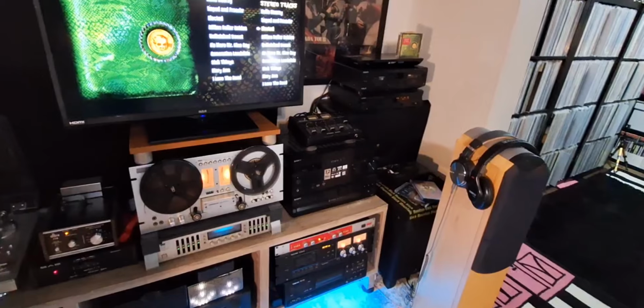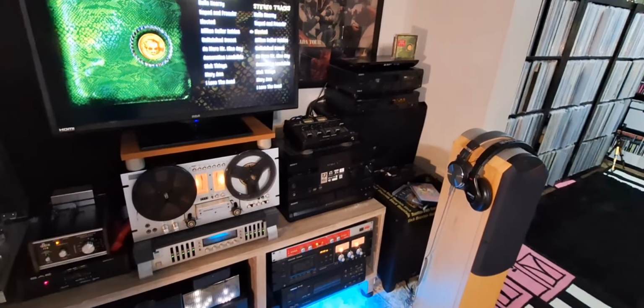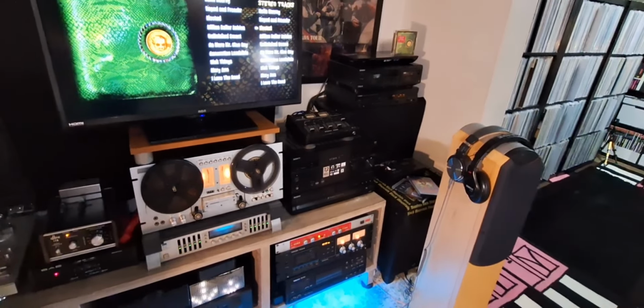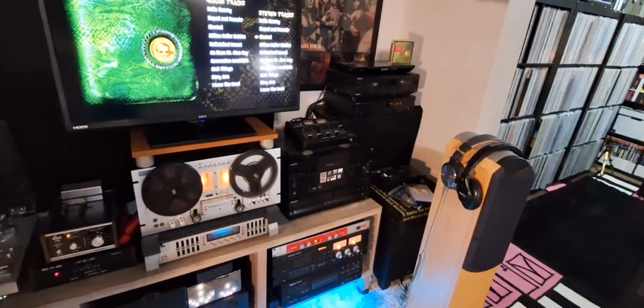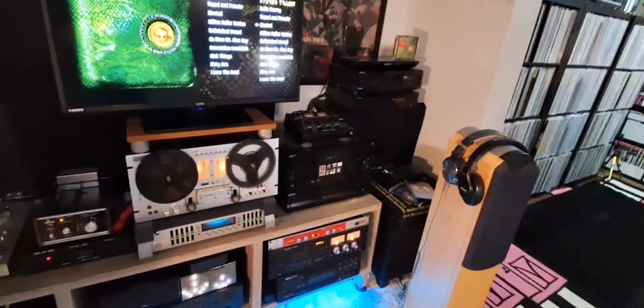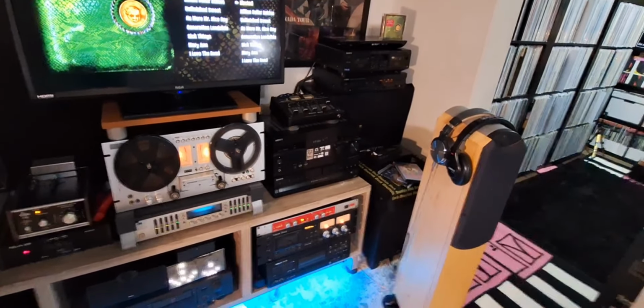I'm going to show you my secret weapon, which I forgot. So give me 1 second. I'm going to sit my arse back down, get a drink, and I'm going to show you my secret weapon that my friend turned me on to that has elevated my vinyl listening experience tenfold. 1 second, everyone. I'll be right back.